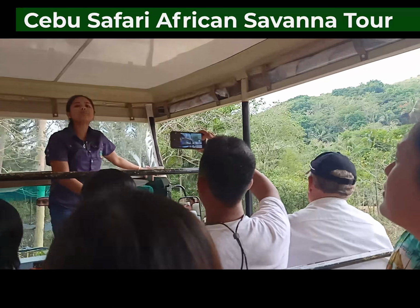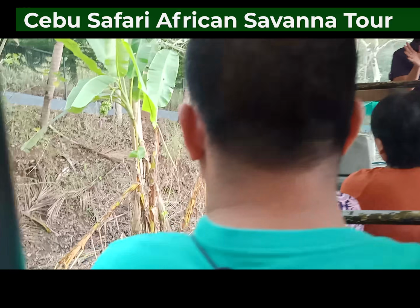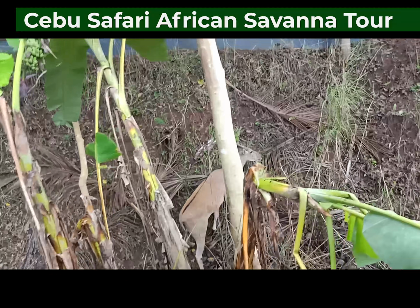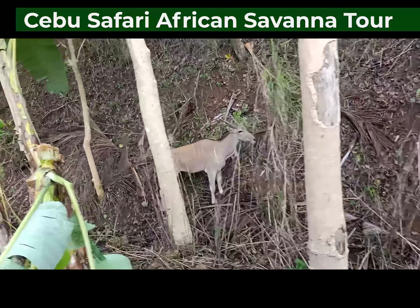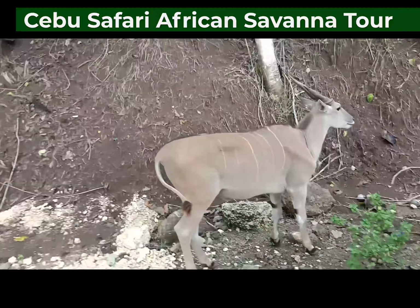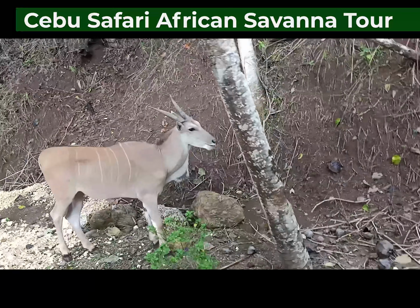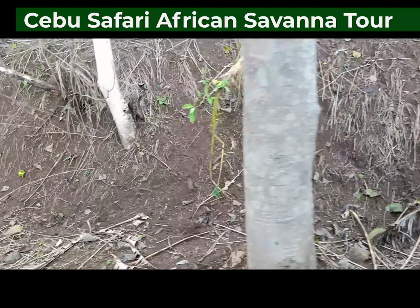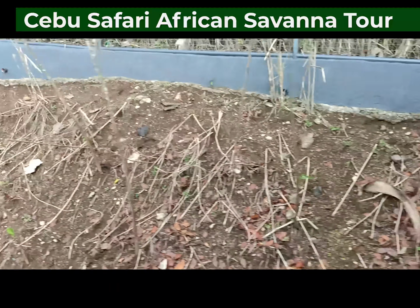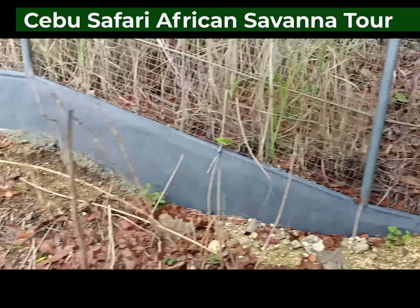As you can see, ma'am, sir, some of the antelope look like a deer. The difference between the deer and the antelope is that the deer have branched horns, while the antelope has only one, though in different sizes. Once the horns of the antelope are broken, they will never grow again, unlike the deer's, which grow again during the mating season. We call this place African Savanna, because all the animals here are from Africa.